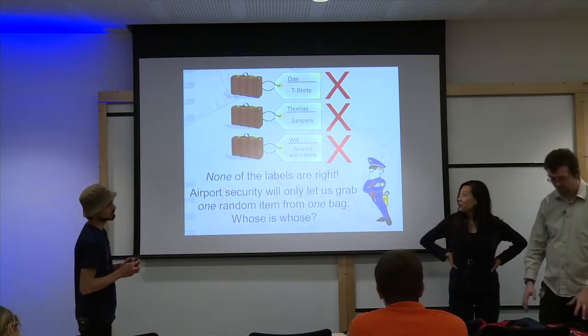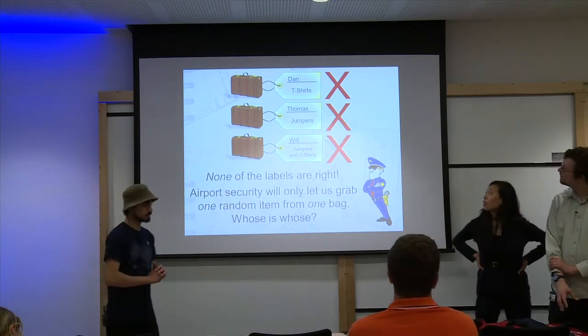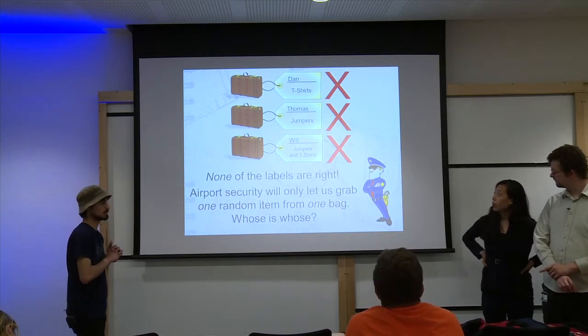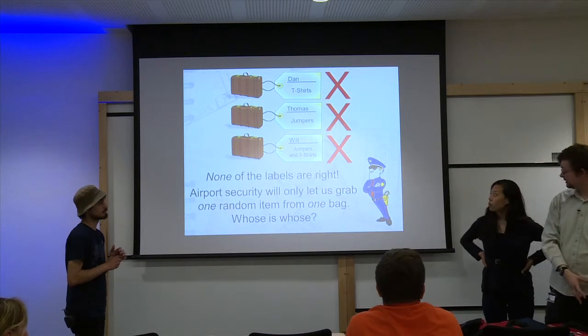Well, let's have a think. So this is Dan's bag, okay? If I put my hand in, what could I pick out? I know it's not Dan's bag, so I put my hand in. What could I pick out? A jumper or a t-shirt. Okay. Well, it's jumpers or jumpers and t-shirts.